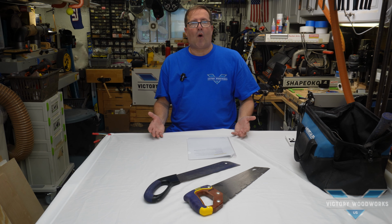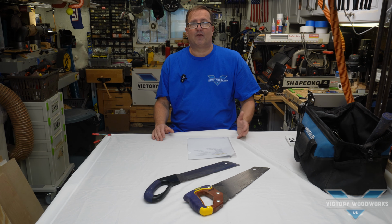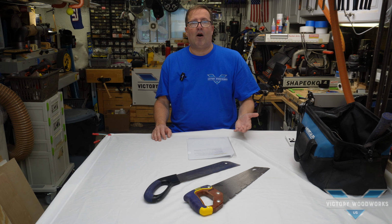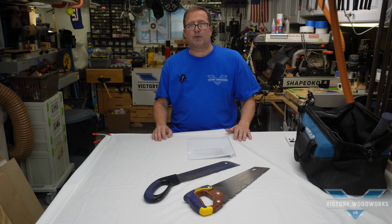Handsaws are significantly quieter than power saws, making them ideal for working in a shared space or a noise-sensitive environment. They produce minimal vibration, reducing the risk of accidental mistakes and offering a more relaxed woodworking experience. Handsaws are generally more affordable than power saws, making them accessible to beginners on a budget.